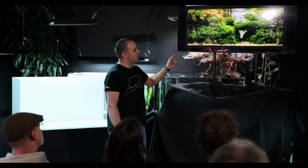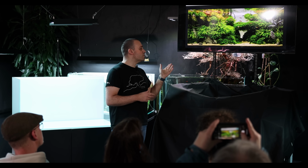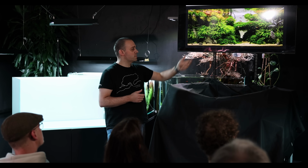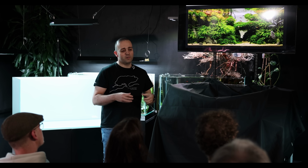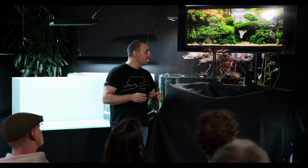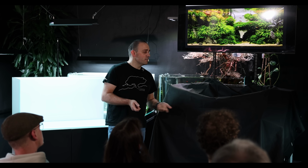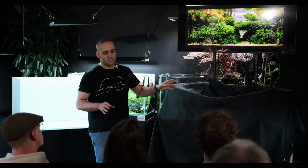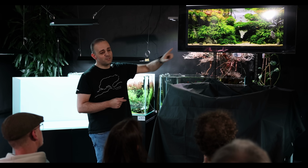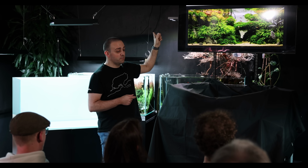Next year, I made a change. I invested in proper hardscape, in woods and Seiryu rocks, and I tried to make something more complex. In my tanks, I like to have the plants very healthy because it's a plant layout competition. If the plants are not okay, I don't submit it. I went from 1007 to 215 in IAPLC in 2015.